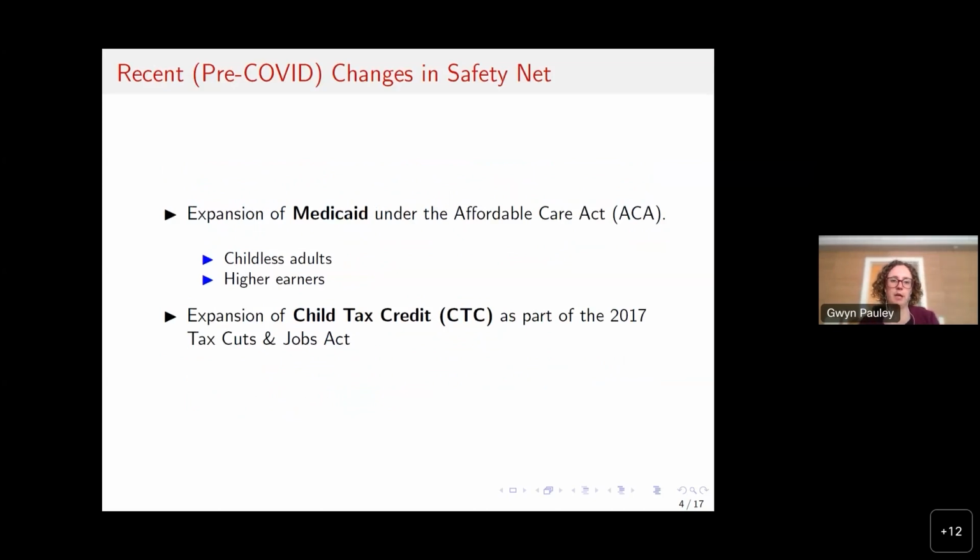More recently, and you'll note here that we're only thinking about pre-COVID, so maybe next year you come back and hear about COVID, but pre-COVID, the two major changes in the safety net that I'd like to highlight were the expansion of Medicaid under the Affordable Care Act and the expansion of the Child Tax Credit as part of the Tax Cuts and Jobs Act. So these two programs are going to target different types of people or different types of families.